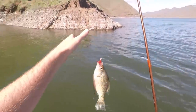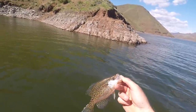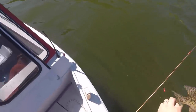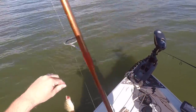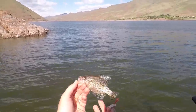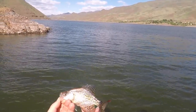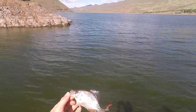Got one. That little crappie. I am the king of the weenie crappie. I don't know what this is, but oh well. At least I'm catching crappie, man. Got him. They're getting smaller and smaller. I won't keep this guy. That is an uber small crappie. Really pretty though. Look at that. It's almost like purple when the sun hits those rays, the side of the scales. That's cool.